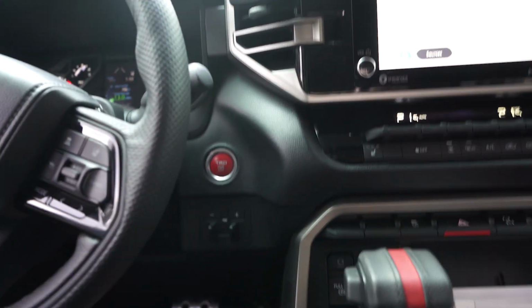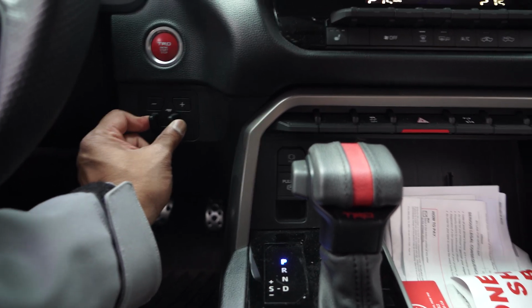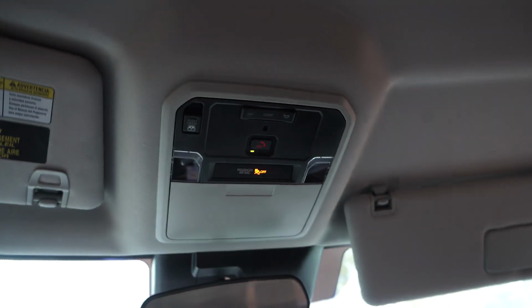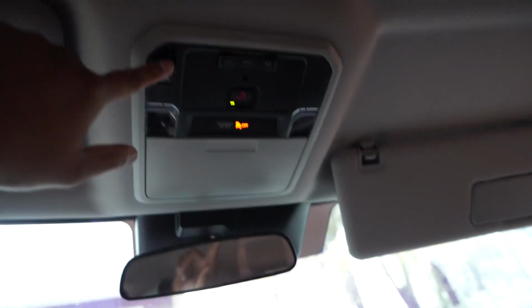I forgot to add, the red TRD start button is right over here, and the trailer brake controller is right over here too. So yeah, that's that. On the ceiling, you got your sunglass holder, SOS button. I think it comes with a 10-year SOS, and after that you're going to have to pay. And the dome light, and this is the most interesting button ever, because that button does that.